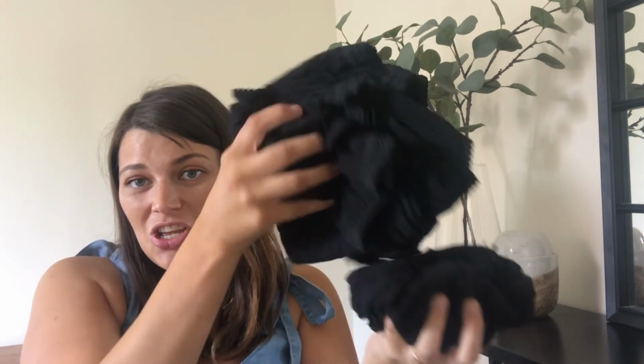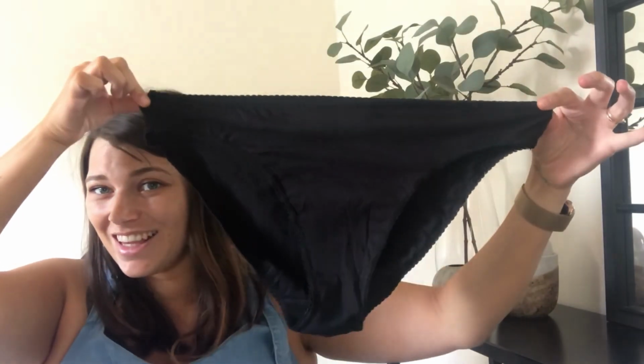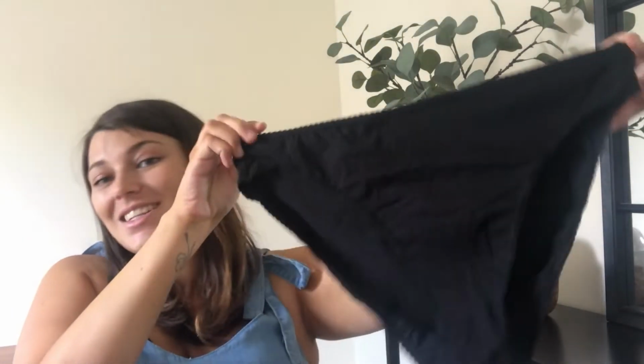I've got 2 pairs of leggings, you know, one to go home in, one to walk around the wards in if needs be. I've got a humongous stash of massive knickers. Yeah. These are size 20 to 22.